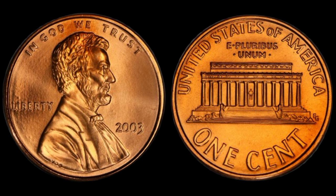In 2003, the US Mint released a penny featuring the familiar image of Lincoln on the obverse, and on the reverse, the traditional Union Shield design, a symbol of American strength and unity. But while these coins are still in circulation today, one particular 2003 penny has set collectors' hearts racing. So what makes this 2003 penny so special?